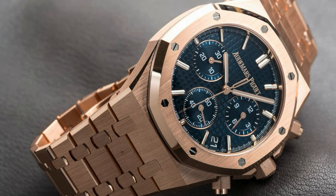It's unbelievable. The reference number of that watch is the 26240, and it's a 50th anniversary, like I told you. Unbelievable, with a beautiful rose gold blue dial chronograph. This watch at one moment was over $300,000.